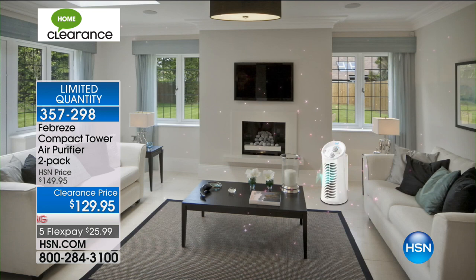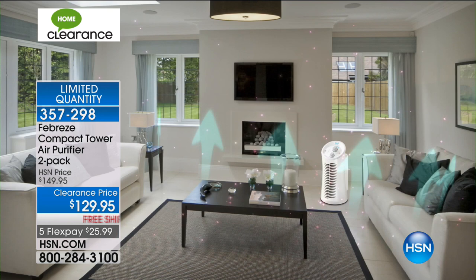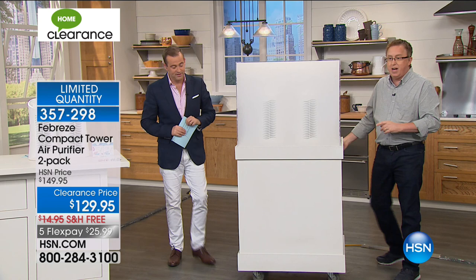Won't it feel great to know you're breathing the cleanest, purest air possible in your living room, in your bedroom, in the family room, next to the dog bed? Yes. This is the place to put it. Ready? 3, 2, 1. On.